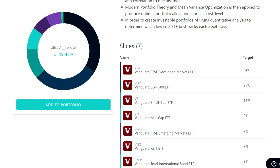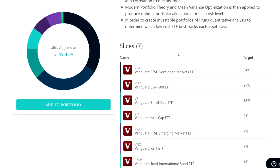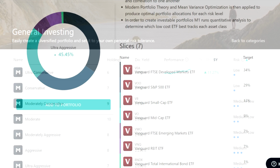Oddly enough, they're all Vanguard ETFs because these are the best ETFs out there. I'm not going to go through all of the holdings, but based on the expert analysis, they've constructed a portfolio that is going to give you ultra aggressive exposure here. So high risk, high return. Look at this here. It's very heavy in equities. You've got a little bit in REITs and like 1% in bonds. So you're mostly equities here.